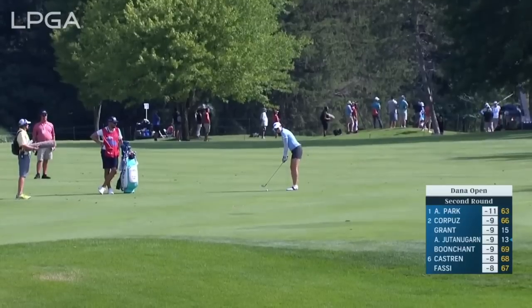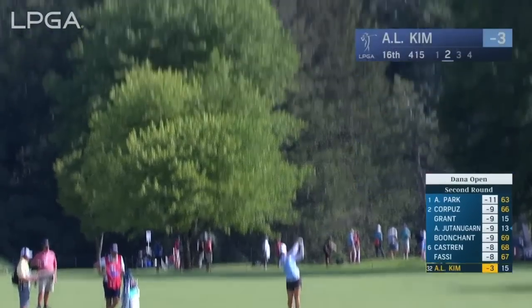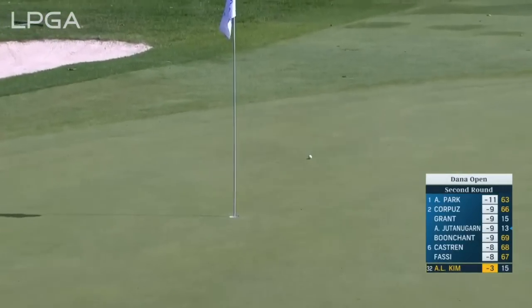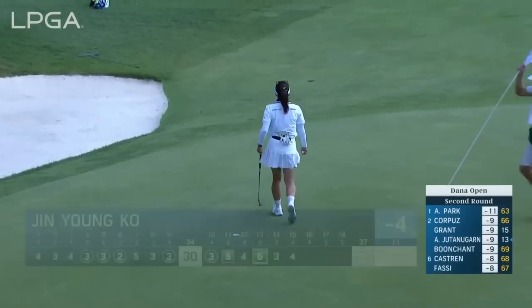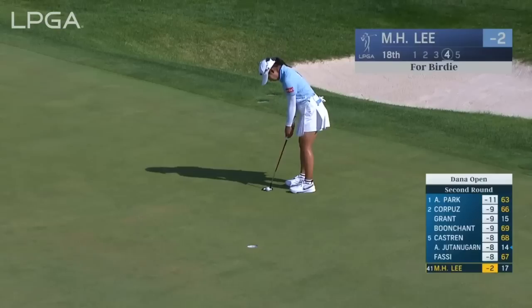Let's check out the U.S. Open champ from 2020, Alim Kim. All right, that's a good stroke, confident stroke. So she'll save par there at 15, head over to 16.